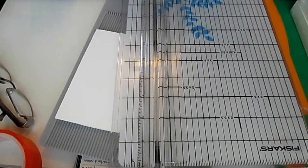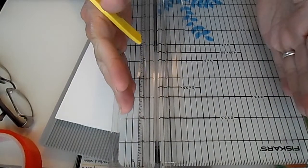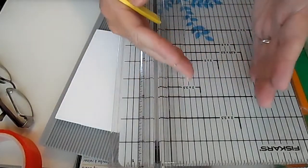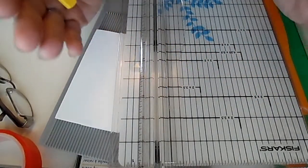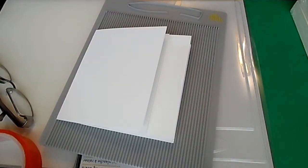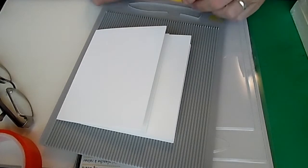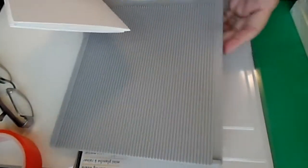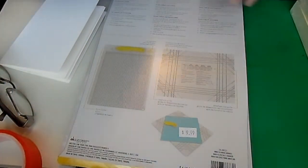And I thought, well, if I'm cutting my paper on the same tool I'm using to score it, it should measure perfectly. And I still couldn't get it right. So I thought, well, maybe I just need to try something simple. Nothing fancy. And this one has worked amazing so far. This is the EK Success. It was $9.99. So I went ahead and I jumped on that.